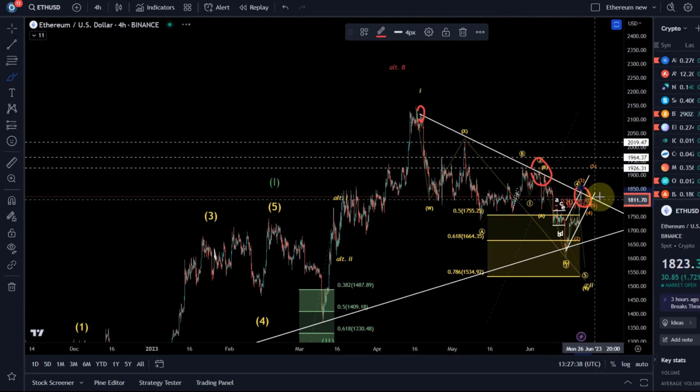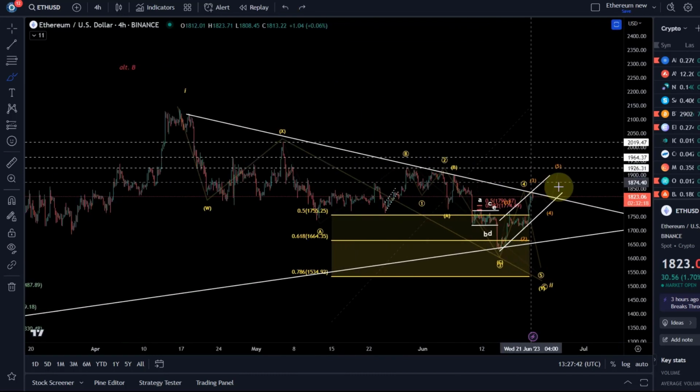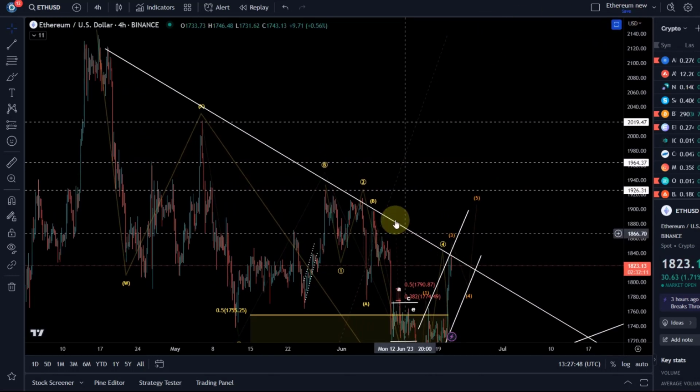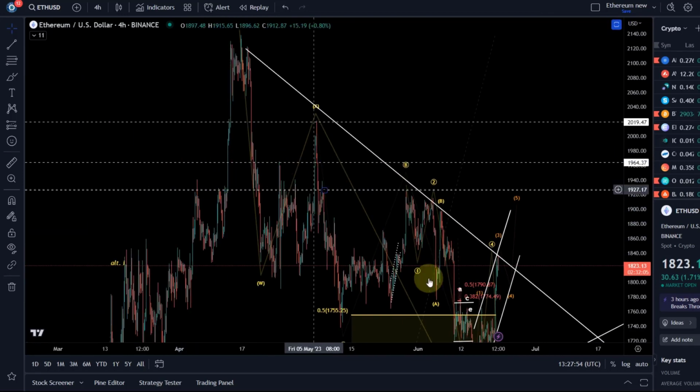If price can break above that, I think we have a small breakout and it could then take price to the next resistance level. That structural resistance level which comes next, which in my opinion is meaningful, is here, this B wave high at 1926. Then we have further resistance at 1964 and then 2020, and that would be the significant breakout.